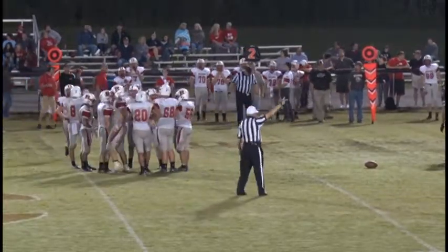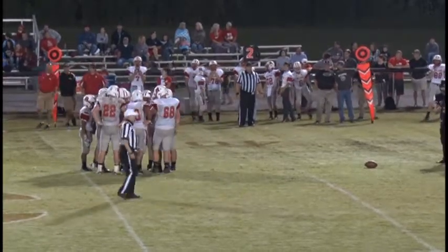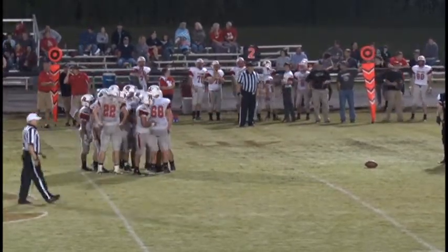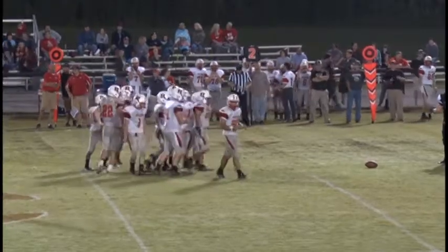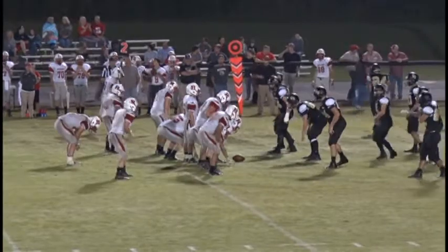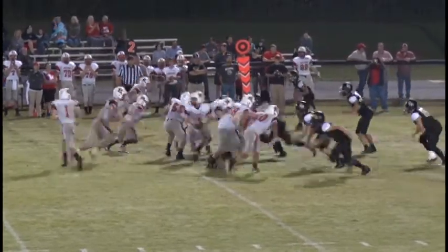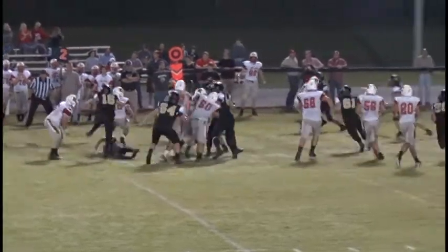So gain of 6 for Powell. It's going to be second down and 4. Ball is now inside the 40-yard line at about the 37. Kirk under center. Hoffey in motion, and Kirk keeps it around the left side.